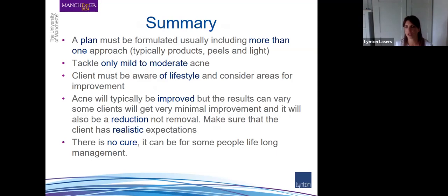Talk about lifestyle, talk about everything that's involved in there. Talk about the concept of there will be improvement, but results vary. I can honestly say I've had a couple of clients that have not really had great results, and they weren't unhappy because I explained it to them in a consultation. I said, look, your results may be very minimal. We've just got to see how this goes. Let's take pictures and see how we go. Trying to meet client expectations is incredibly hard, as we all know. And also there is no cure, as I said at the beginning. It is long-term management really.